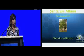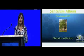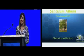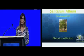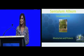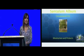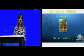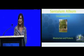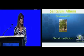Sandalwood oil. This one comes from a small evergreen tree that grows up about 30 feet with leathery leaves and small purple-pink flowers. The essential oil is steam distilled from the dried and powdered roots of heartwood trees that are at least 30 years old. It is indigenous to tropical Asia. Sandalwood oil is highly moisturizing and helps to maintain the lipid barrier in the skin.